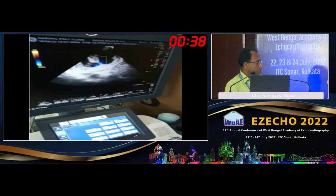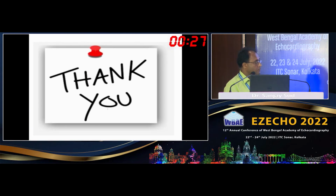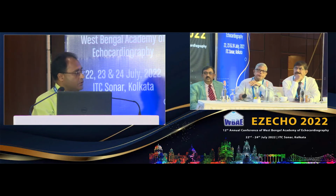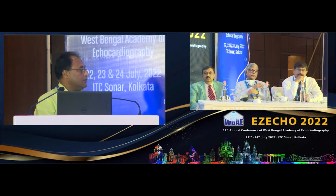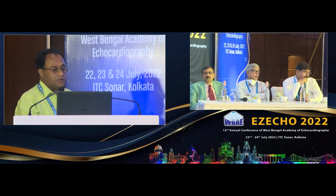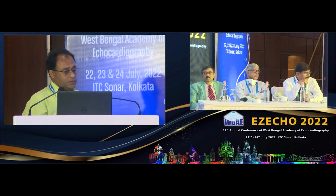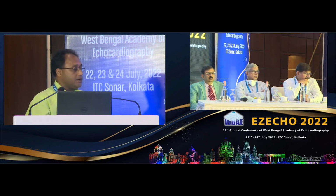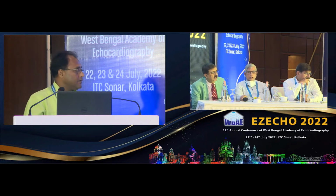So it's a very large kind of VSD, and the leaflet attachment, the AV leaflets, are more of the endocardial cushion type. So it's not a classical Fallot. I think further pictures are required to define the exact pathology. I wanted to get the case here so that a hands-on or live demo could be done by experts like you all, but the scope was not there. Because this is something very difficult to find out due to the disrupted anatomy, I thought of just presenting it. But it requires further analysis.